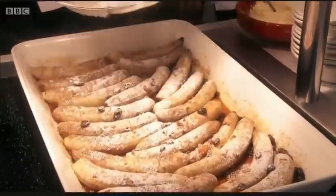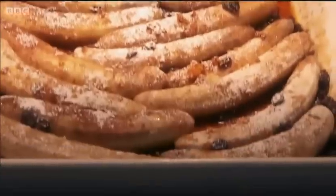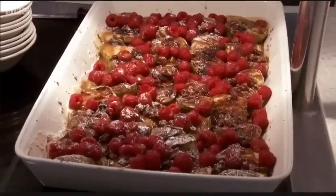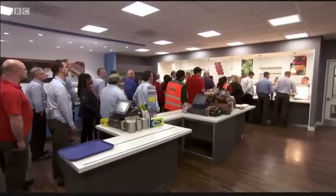That looks a lot better. Tricks of the trade. Amazing. Susanna and Jodie's dessert is toffee orange bananas served with whipped cream. We've got enough portions. Russell and Sophie are serving baked apples topped with raspberries and a toffee sauce.